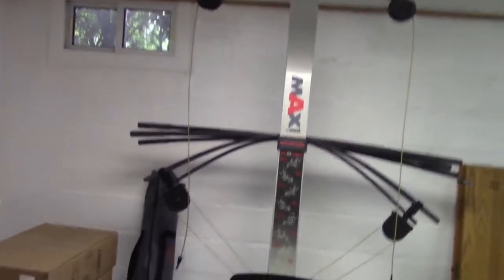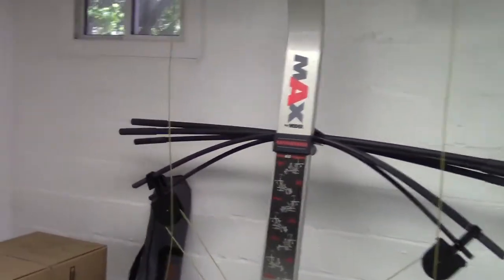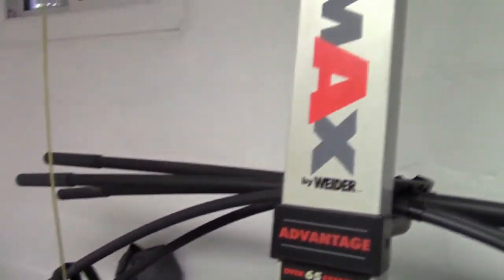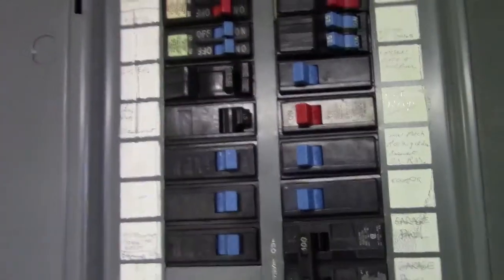They have this like Bowflex thing, or Max by Wider. Shouldn't it make you slimmer? But it's by Wider. Maybe that's why it takes up 2 ceiling tiles worth. I don't know. Power was run out to the garage, like I said. I believe it goes over that big, thick black cable there. Saw it yesterday somewhere.